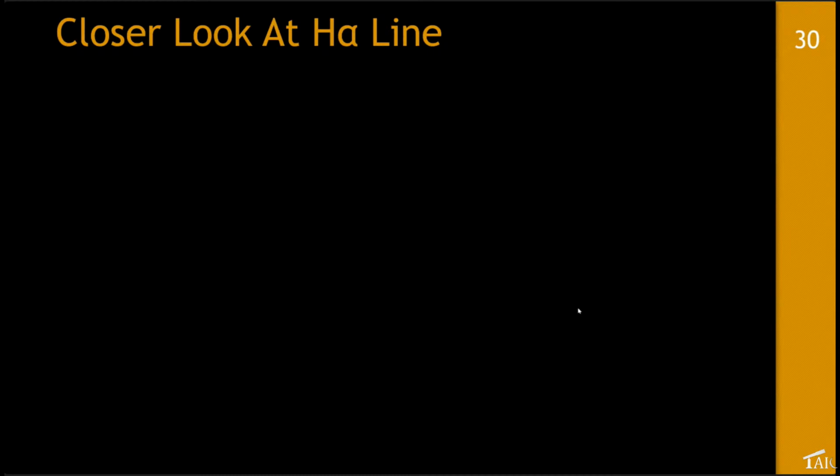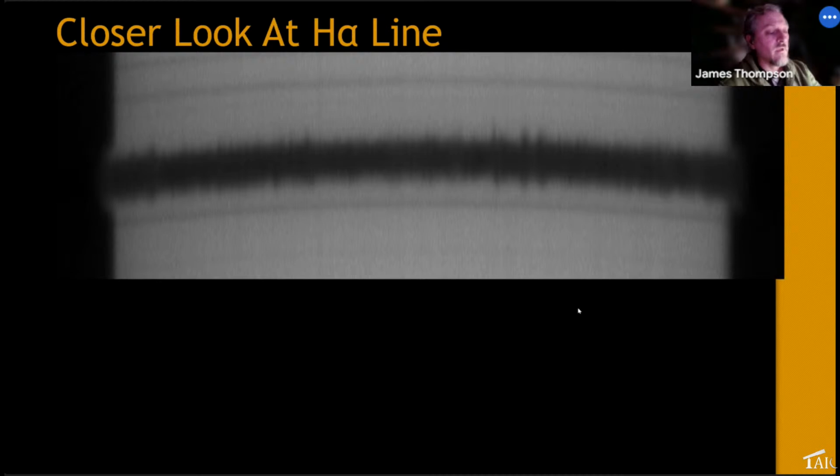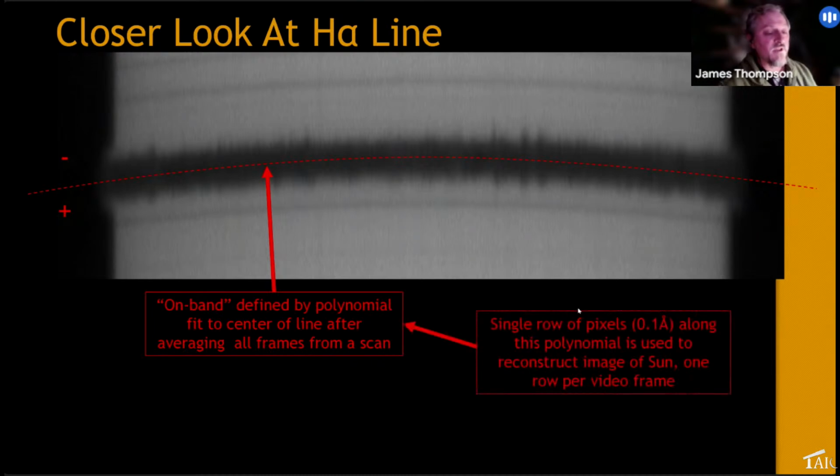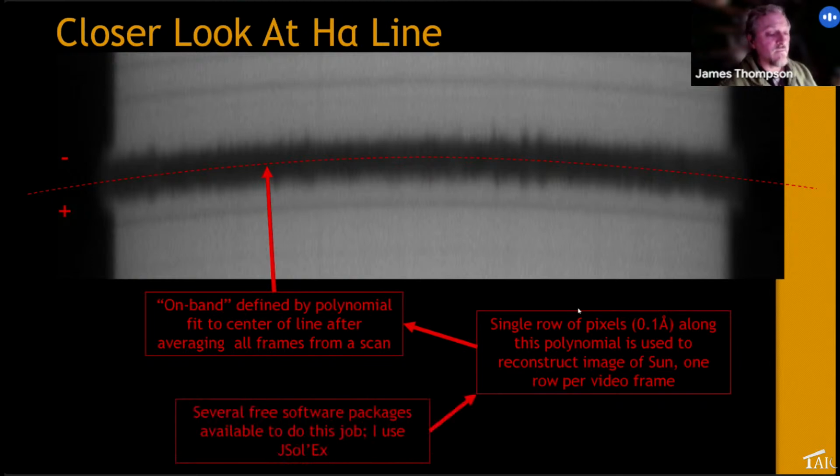Now let's have a closer look at that hydrogen alpha absorption line. Here it is again, but stretched out in wavelength so we can see details more clearly. During post-processing, the software will stack all the captured frames and find the polynomial that best fits through the center of the most prominent absorption line. That's the red dotted line I've shown here. The single row of pixels along this fitted curve is what the software will extract from each video frame to reconstruct the image of the sun. Each video frame being one column of pixels in the reconstructed image. There are a couple of different free software packages out there that do this, but the one I am using is called JSolEx, and I like it quite a lot. It's easy to use.